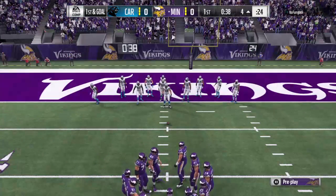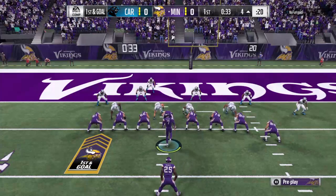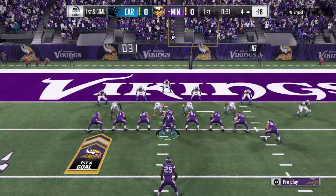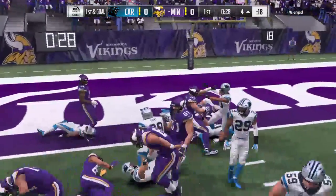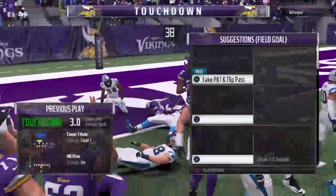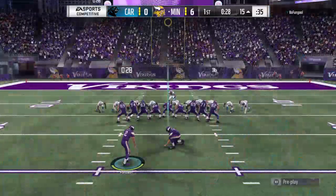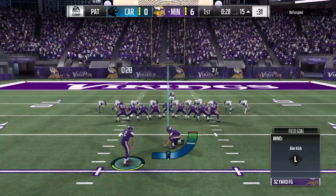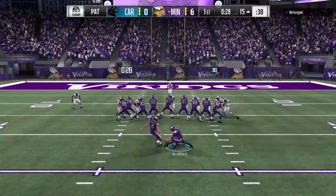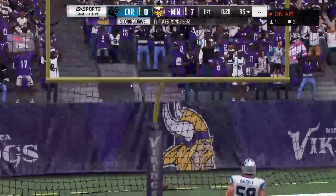And a really long drive here, and it goes on and on. They'll try to run it in with Murray. And he'll get in. Touchdown, Minnesota. Latavius Murray taking it in from 4 yards out. And the Vikings take the ball down the field and score on their opening drive. He's got it, and the Vikings take a 7-0 lead.